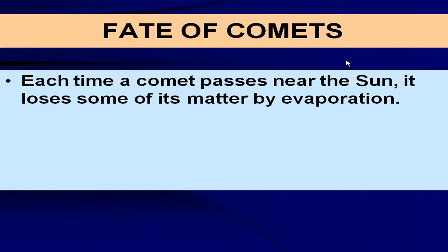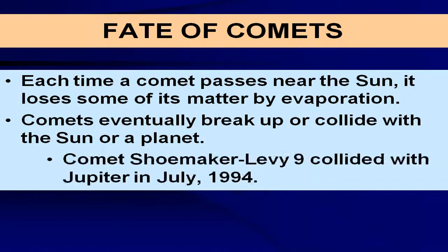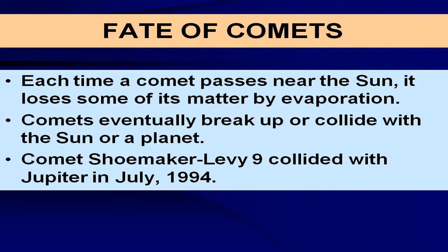Fate of comets. Each time a comet passes near the Sun, it loses some of its matter by evaporation. So eventually it just may lose all of its matter by evaporation. It could eventually break up, or it could collide with the Sun if it passes too close, or with a planet. Most likely, if it's going to collide with a planet, it's going to be one of the big ones, like Jupiter or Saturn. And in fact, there was Comet Shoemaker-Levy 9 that collided with Jupiter back in July of 1994.